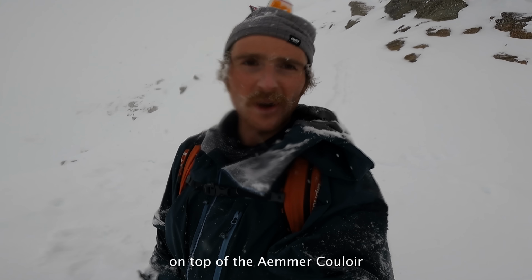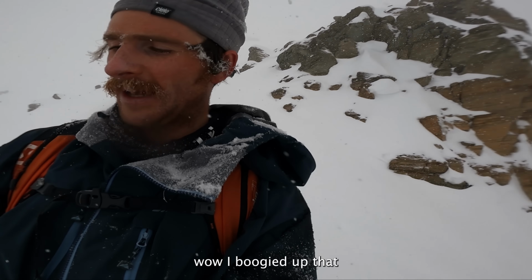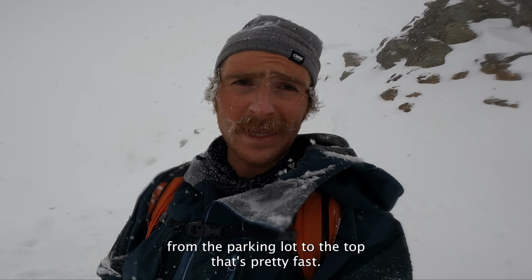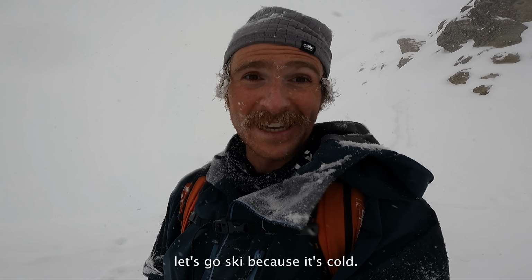Sweet, on top of the Aemmer Couloir, and it's nuking. Wow, I boogied up that. How far in? 3:52 from the parking lot to the top. That's pretty fast. All right, let's go ski because it's cold.